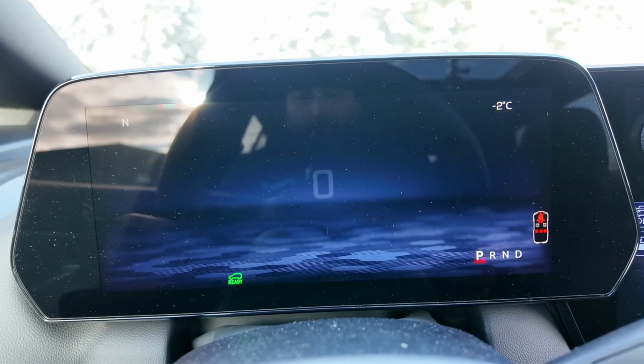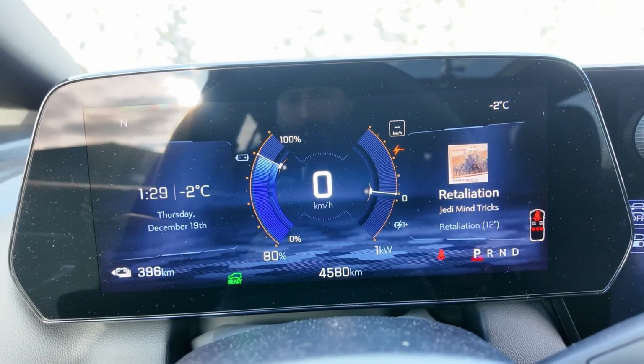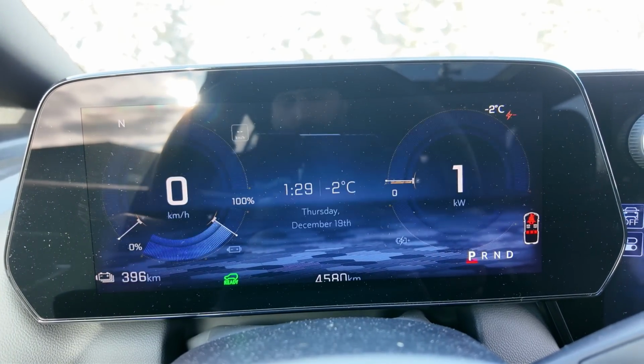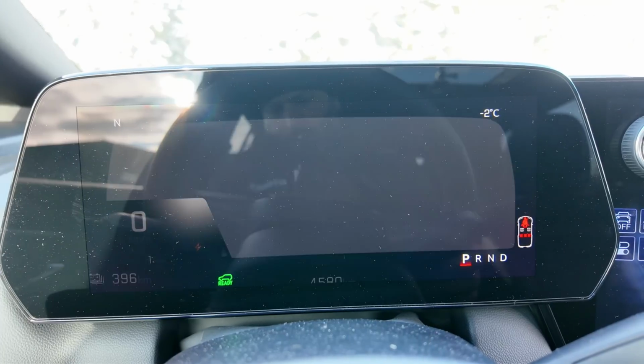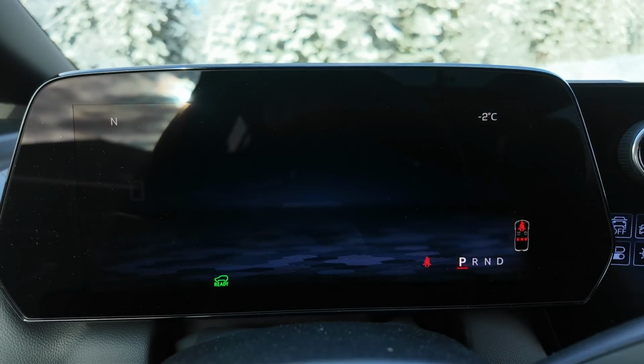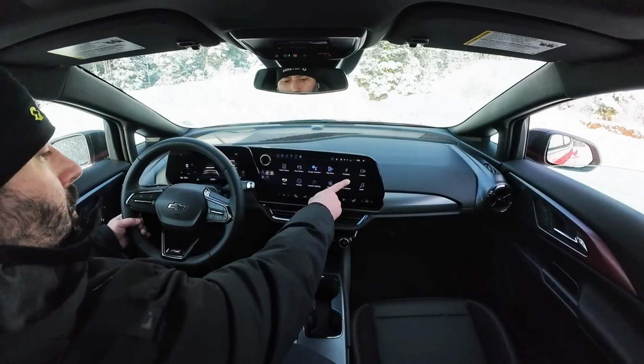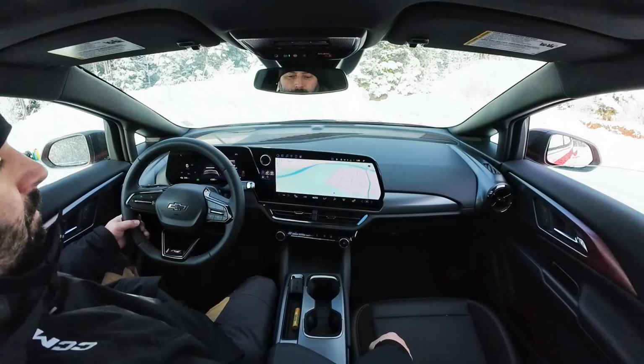I had my gauge there, and you got different kinds of gauges over here, as well as your maps. I find that when you're driving and you're navigating, there's always a corner here that tells you where to go. I don't usually have it on the maps screen, but you can have it there. Plus, you always have your maps over here.